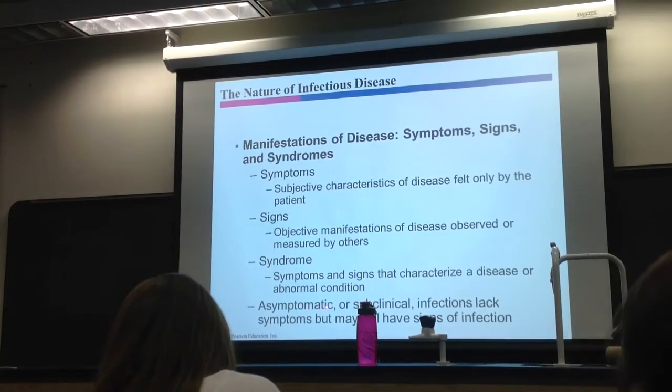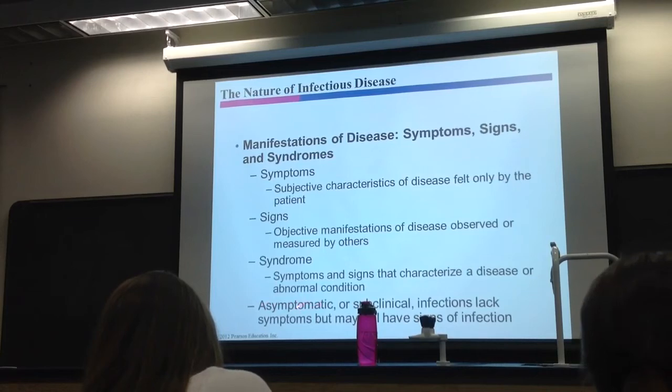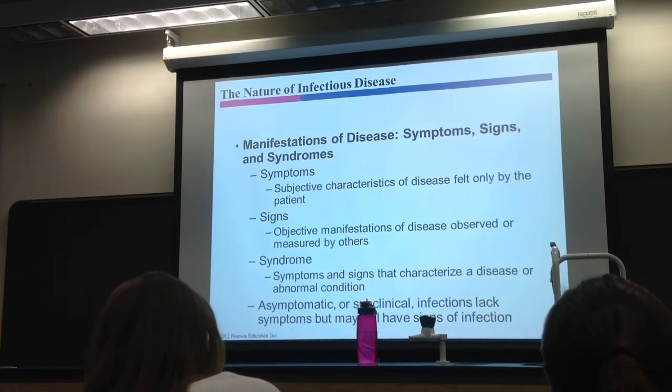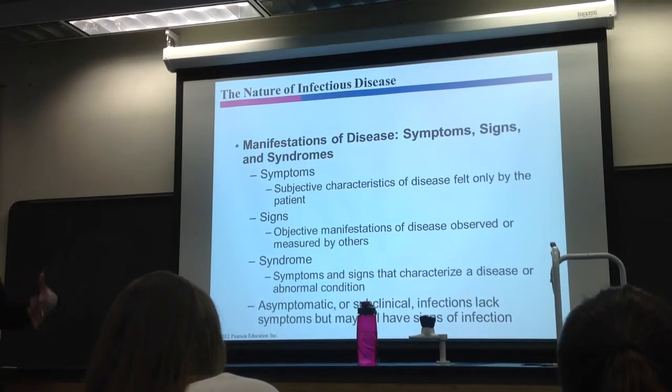Now, asymptomatic, which means what? No symptoms, or subclinical, means the same thing as asymptomatic, no symptoms. These infections lack symptoms, but you may still have signs of infection. So sometimes doctors, what? They pull your blood, right? They can see if you have an infection. They can look at elevated white blood cell counts.